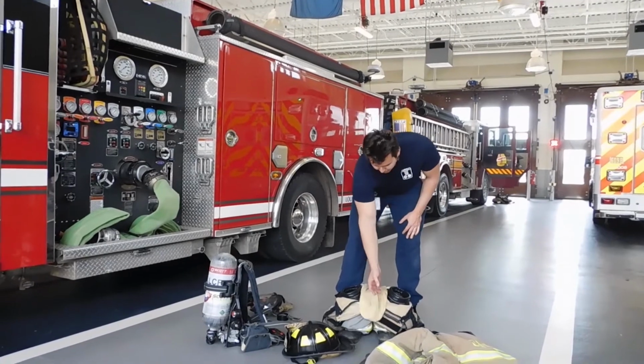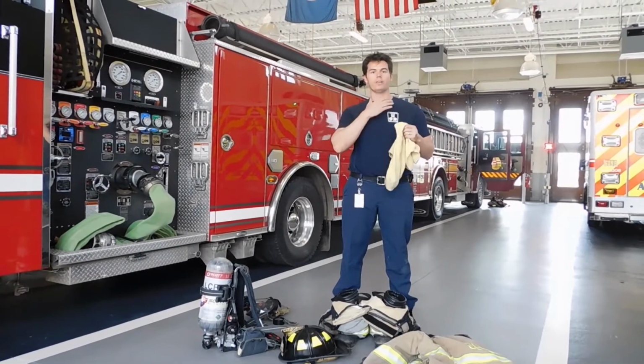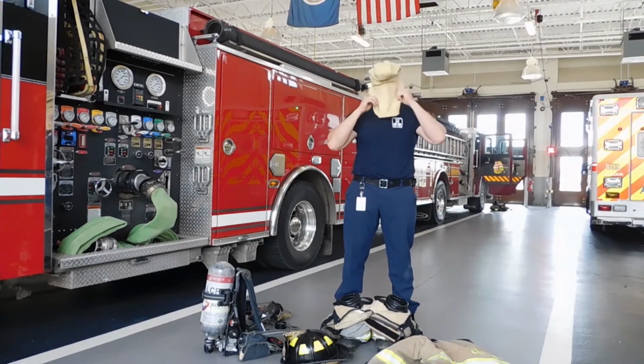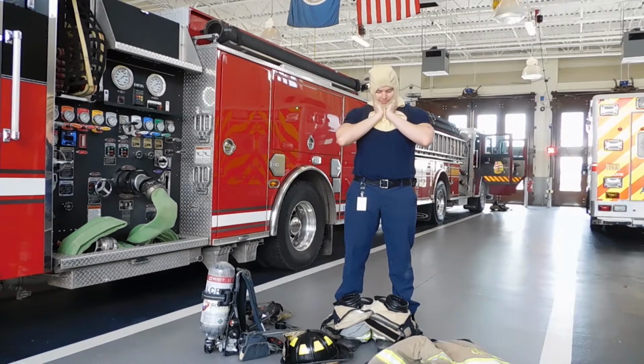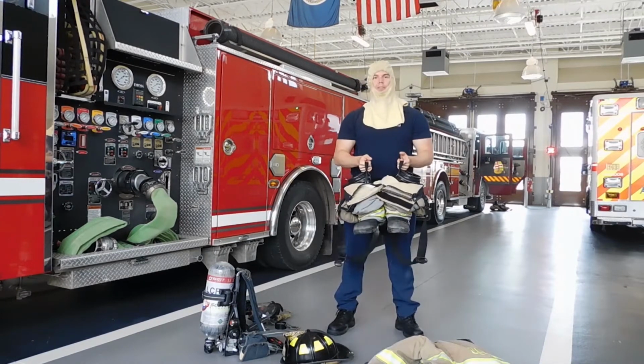The first thing that we're going to put on is our hood. Our hood is going to protect our ears and our neck. Hood goes on just like this. As you can see, my ears and my neck are protected. And then notice that my boots are connected to my pants.